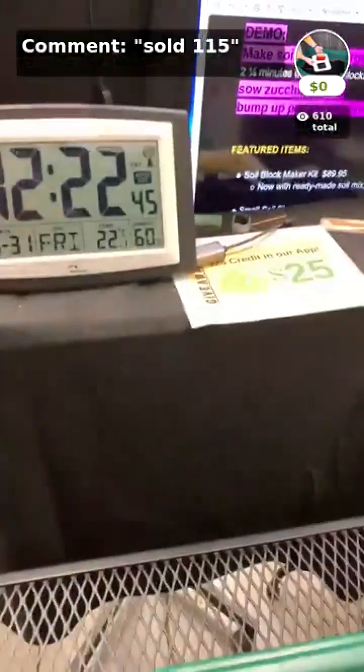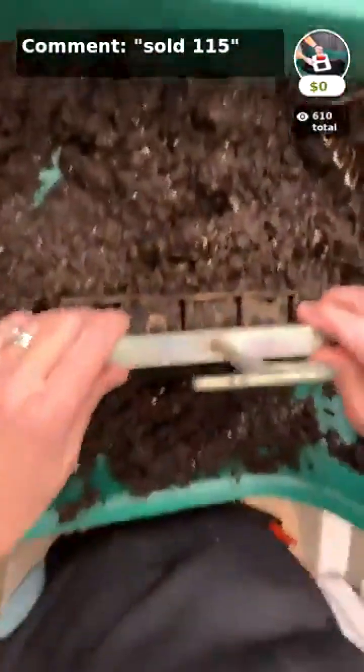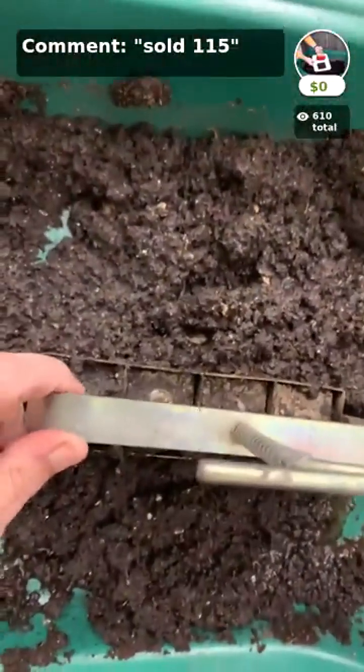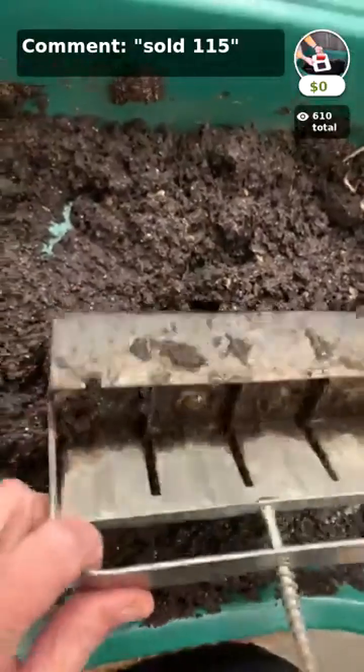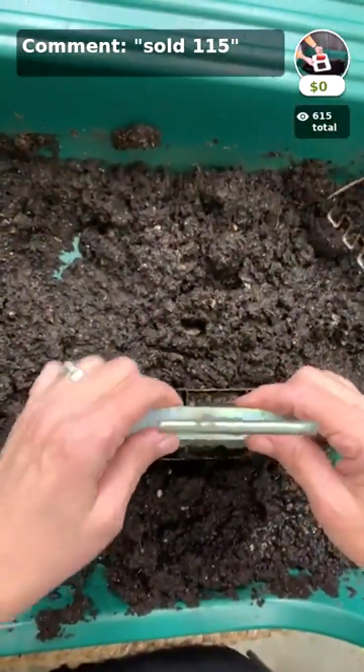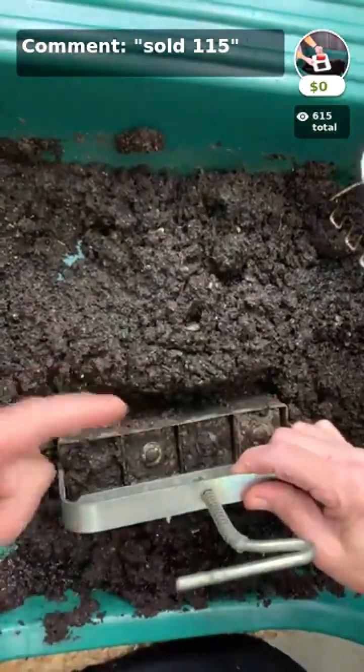All right, so now I'm gonna make the block. Suzanne's gonna fix the camera so you guys can see me. So you know that I use the small blocker the majority of the time. But when that seed is bigger, I use the big block, and I can't see, so you tell me when to start. Okay, blocking mix, it's moist.